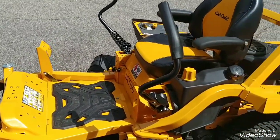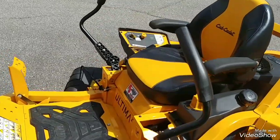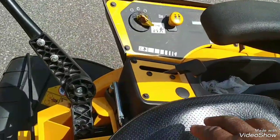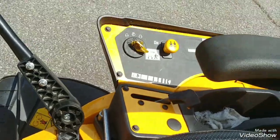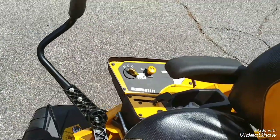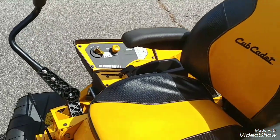This mower now does not come with the hour meter, and from what I've seen, all of this is plastic. It's not metal. It's just a black piece of plastic now. Does it make a difference? I don't know. The hour meter, I think it's $15 at Tractor Supply. You can install it yourself.